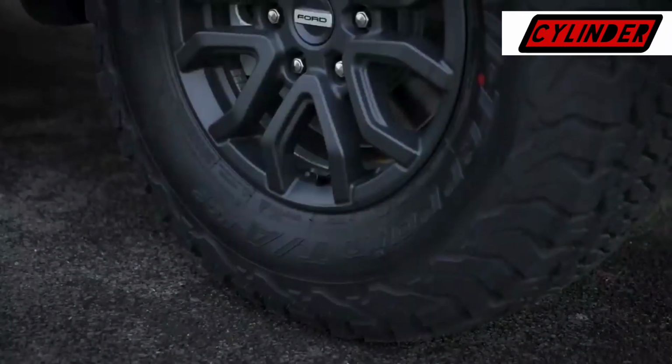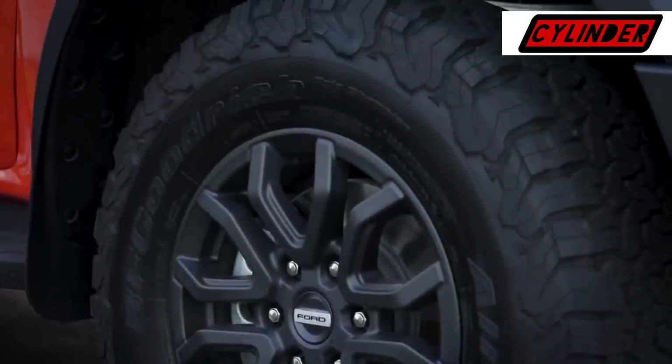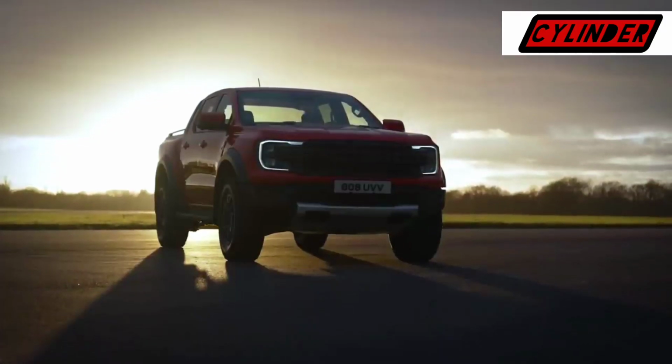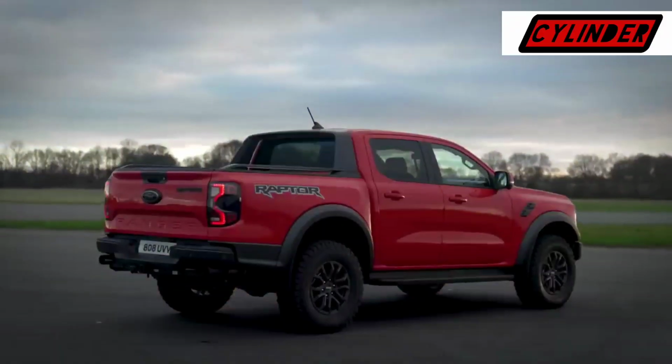Ford Performance engineers have completely redesigned the suspension. New strong yet lightweight aluminum upper and lower control arms, long travel front and rear suspension and a refined rear axle are designed to give you more control over rough terrain at high speeds.